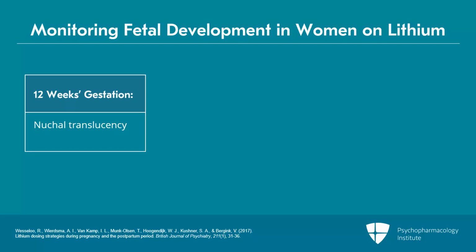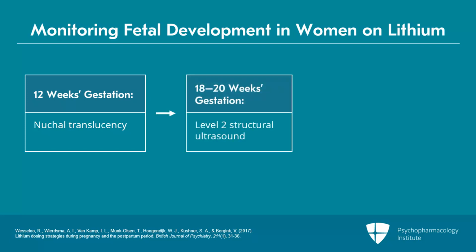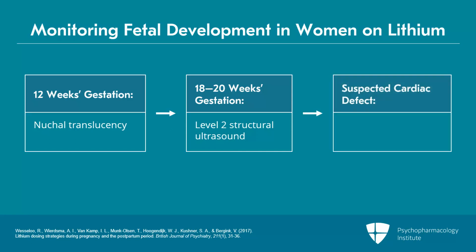We want to make sure that a level 2 structural ultrasound is done between weeks 18 to 20 of gestation. Every part of every organ is looked at. And if for some reason there is a further suspicion of a cardiac defect, a fetal echocardiogram can then be performed, which really will hone in detail on the health of the heart.